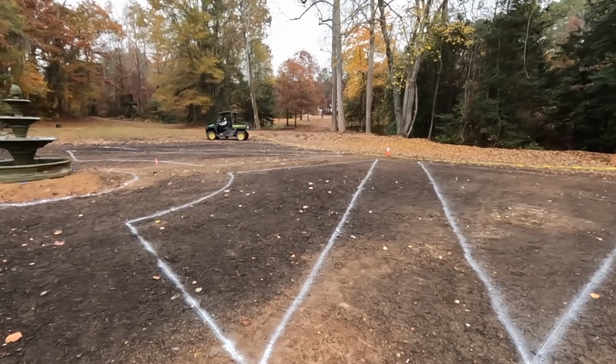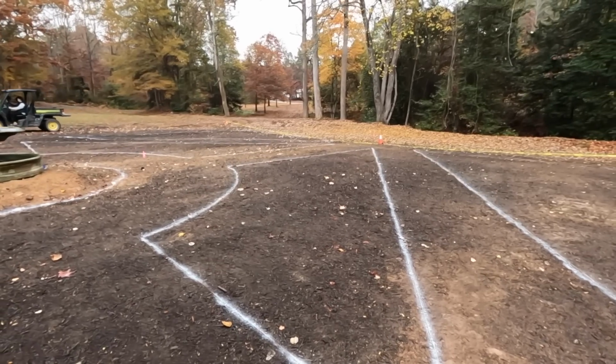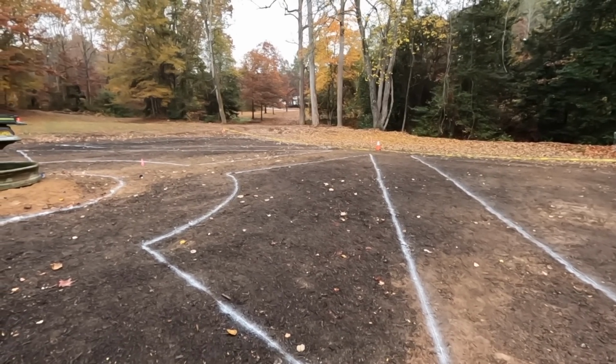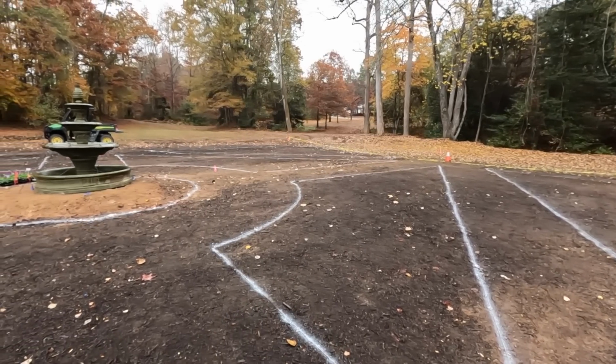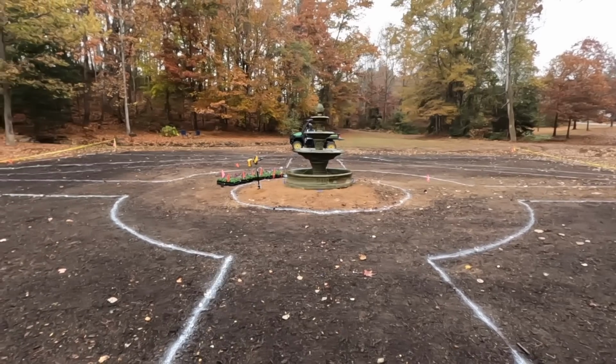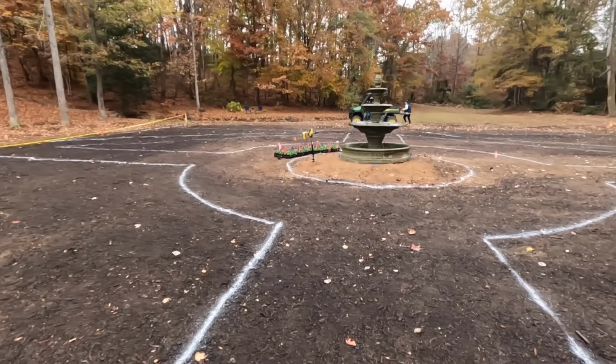Then in front of that, we've got these really fun shaped beds that are going to house annuals. So these four inner beds will have nothing but annuals. That way we can have lots of fun filling them in and changing them every season, every year, which will be tons of fun.